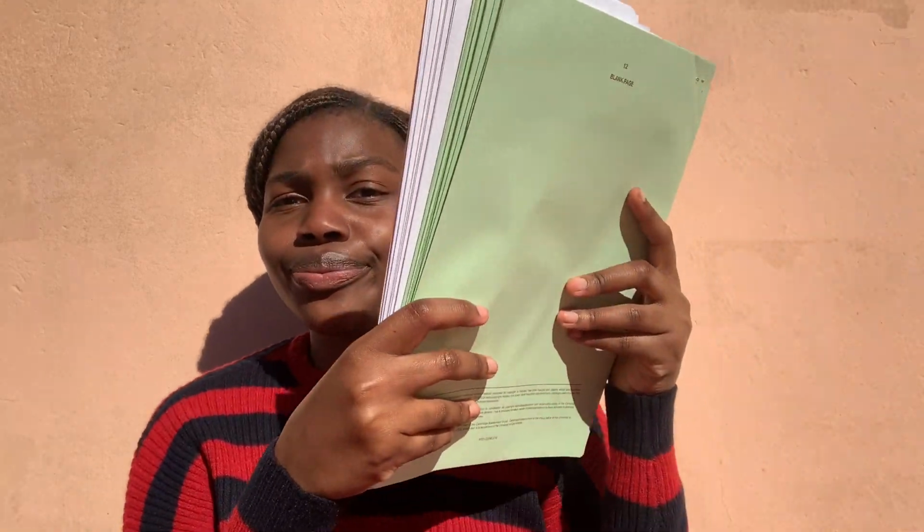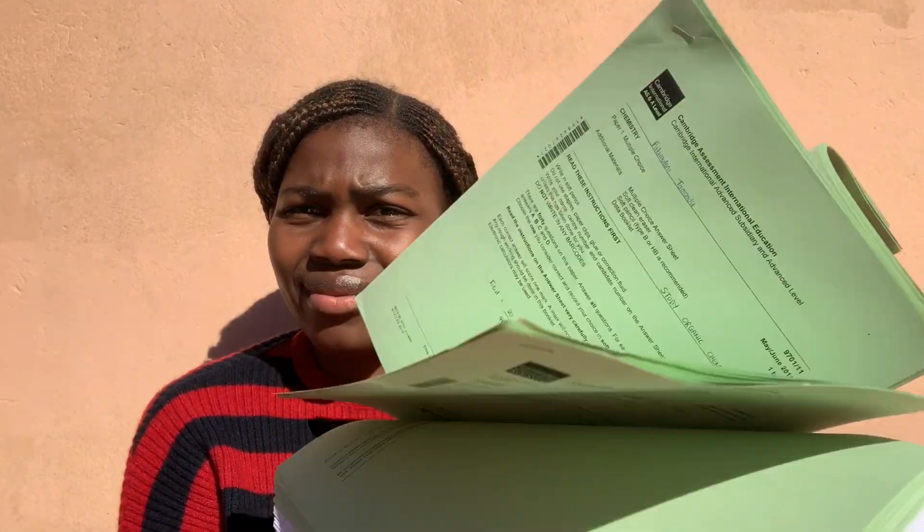Past papers are your best friend. Past papers and the mark scheme are your best friend. Look, these are all past papers that I have completed, and I did this in preparation for my April exams. I have more in the house, by the way. So anyways, yeah, past papers are your best friend.